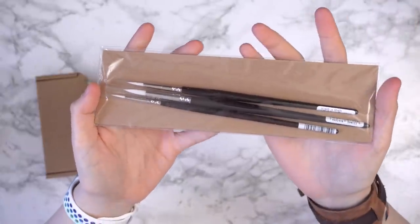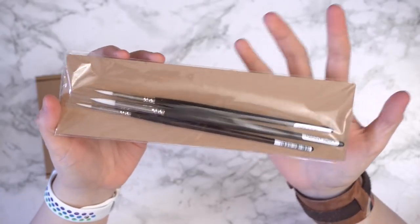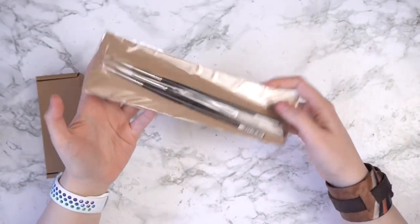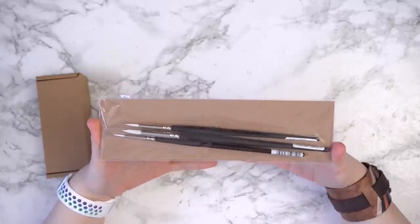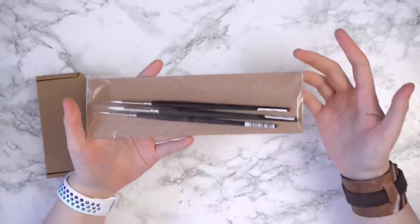I was interested in trying them, and it's a type of brush I use all of the time, so I wanted to see what theirs were like while I was making this order. Just as a side note, if you are Canadian, they actually have free shipping to Canada over, I want to say, 85, 90, 100, something around there, which is awesome.